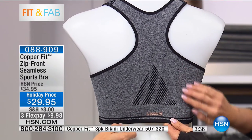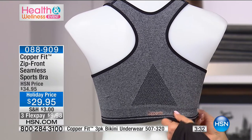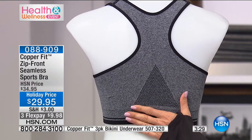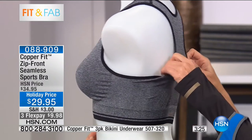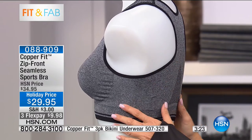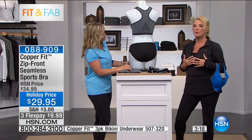You'll see it when you get it home. The weave changes right when it gets to this little band, to keep it in place without rolling up when you're wearing it, so it stays snug. I love that little extra band on there. Now, I will tell you, this is a firmer fit. So if you want a little more comfort, I'd recommend going up one size. Most likely, I would go up a size.